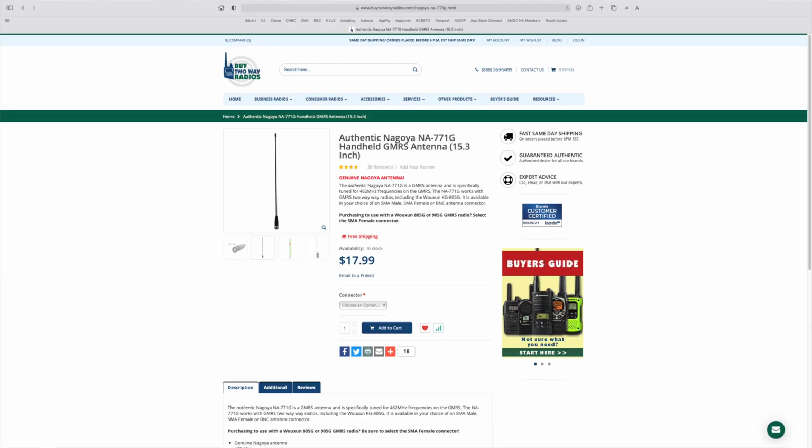The G is a special version of this antenna that is specifically tuned for GMRS frequencies. Additionally, if you go on Amazon, there are a whole lot of fakes out there. So the only place to get the G version and to make sure it's a legitimate one is buytwowayradios.com.